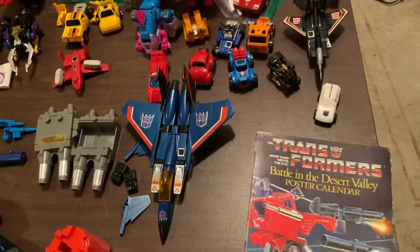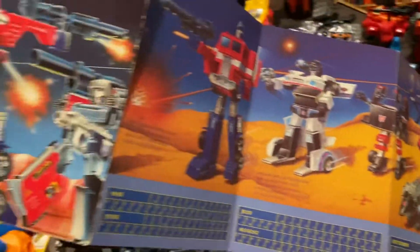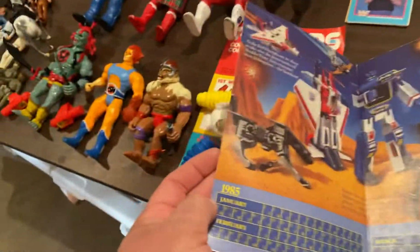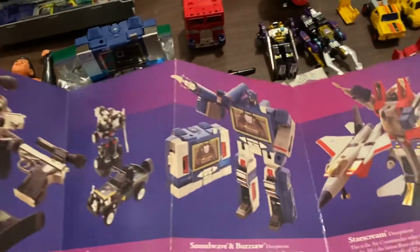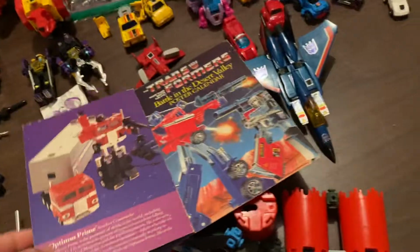And then this is neat, a Battle in the Desert Valley poster calendar. So you open this up, and it's got all different figures from 1985. So lots of cool artwork, and on the back, some pictures of the toys, of course. So really fun finds here.